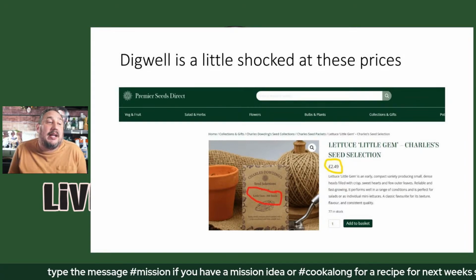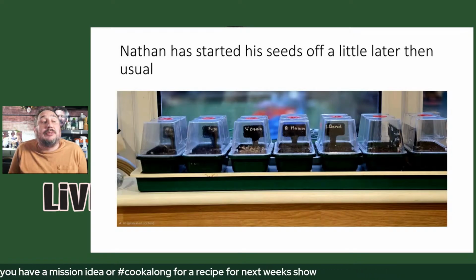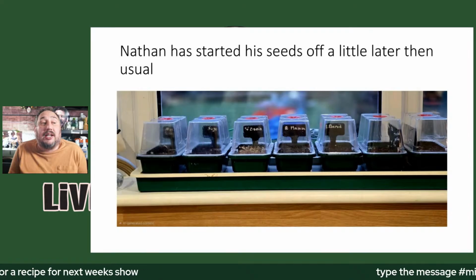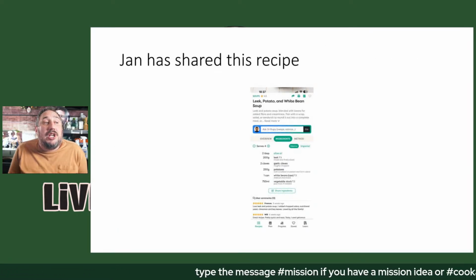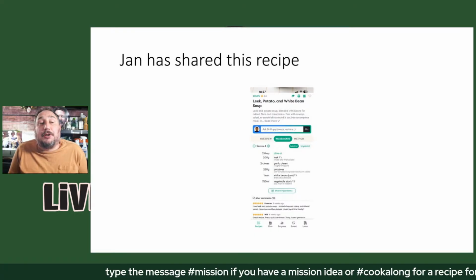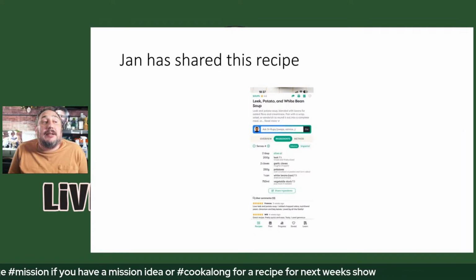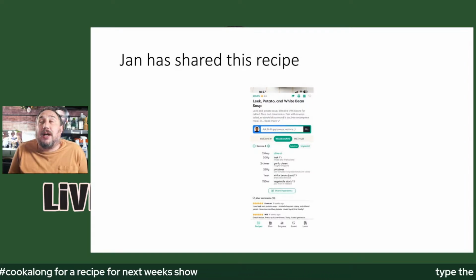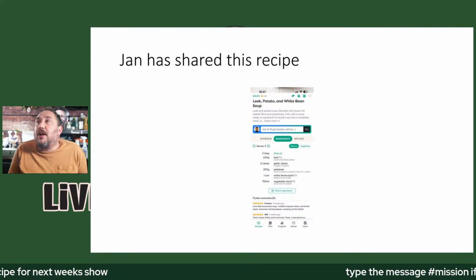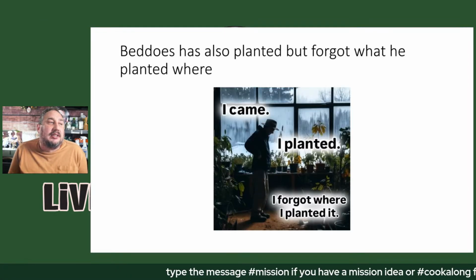That's open for debate. Nathan has started his seeds off a little later than usual, he says, but nonetheless, he has started them off. They look like chili seeds looking at the names of these, but looks great nonetheless. Jan has shared this recipe. On last week's podcast, I shared a recipe of leek, potato and thyme soup, and she shared this leek, potato and white bean soup just to add a little bit of extra protein, fill you up a bit more, basically.